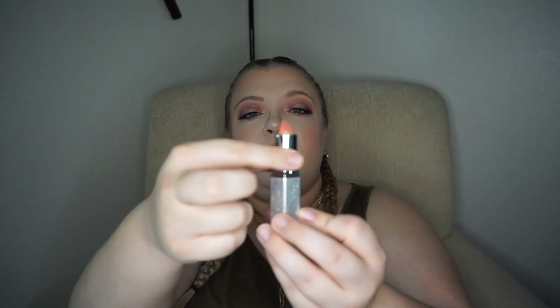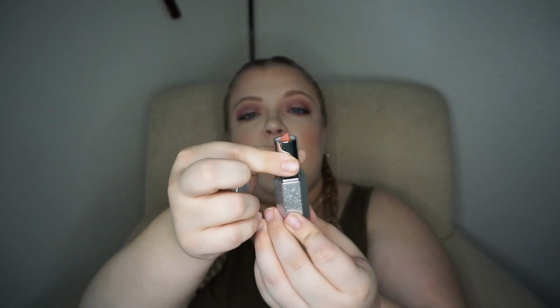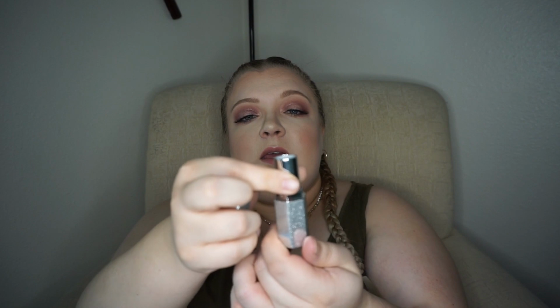So once we opened the package, the next thing I noticed was how nice and smooth this lipstick goes up and down in its container. It doesn't shake.